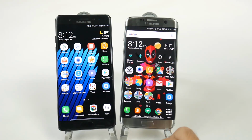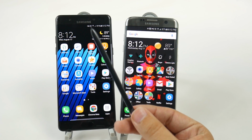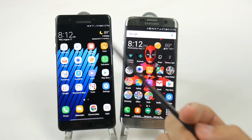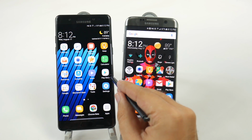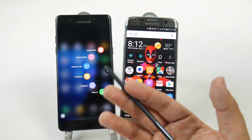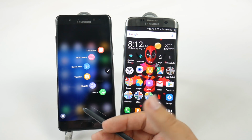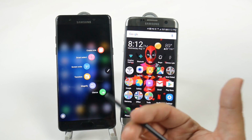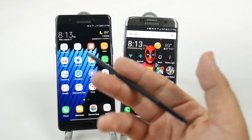Namely, of course, you first get the extras of the S Pen, which is an obvious one, and that does give you all the capabilities that come along with the S Pen in terms of being able to translate, screen capture GIFs, magnify, use that glance feature for multitasking. There are refinements that happened with the pen.